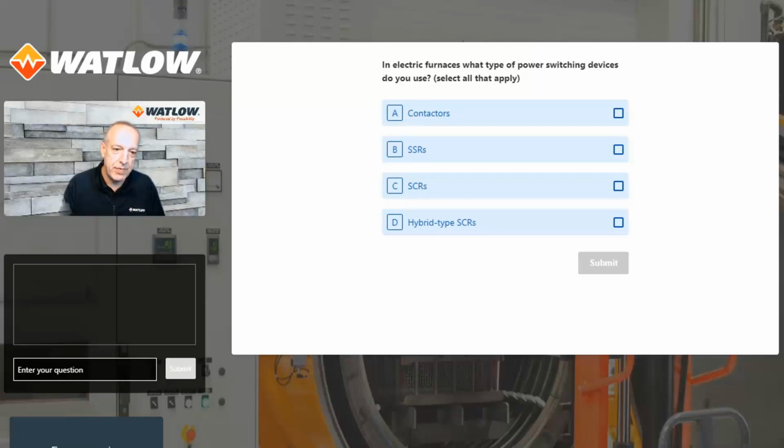So in electric furnaces, what type of power switching devices do you use? From contactors to SSRs to SCRs to hybrid type SCRs, and you can select all that apply. Okay, I just had some feedback that I need to give a bit more time for people to answer. We've already got at least half of everyone that's answered this so far.